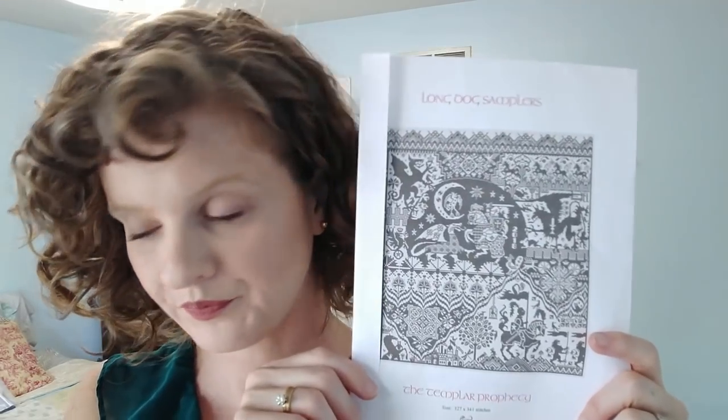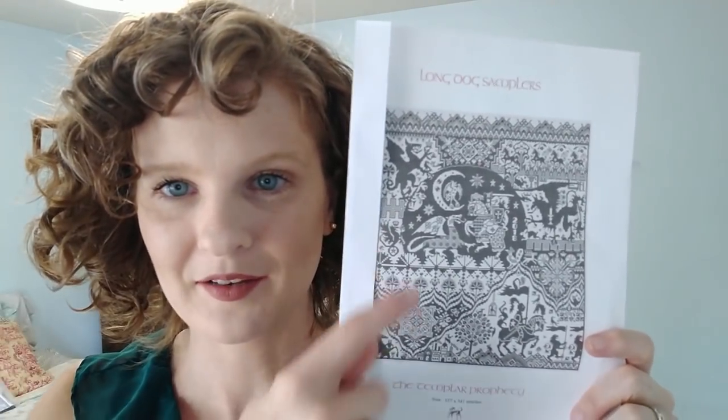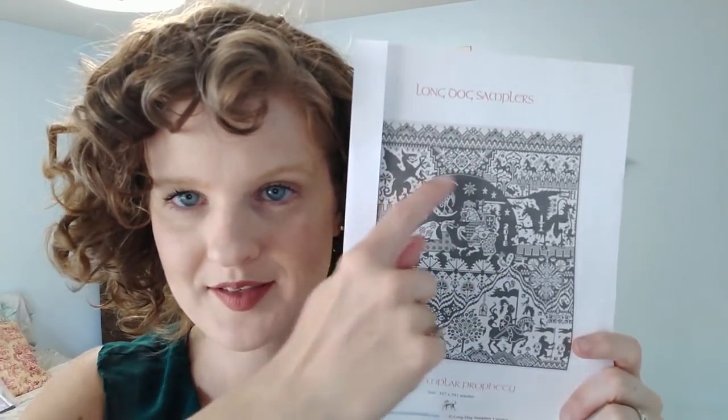Next up is Templar Prophecy by Long Dog Samplers. I am doing this on 36 count, picture this plus fog, and to fit it on a fat quarter, I am eliminating this knotwork at the side. Oh boy. The reason this pattern intimidated me from buying it myself, my husband actually ended up buying it for me, is this gigantic circle of stitching in the middle. I started Gigantor Circle, and it is indeed going to take me 84 years.